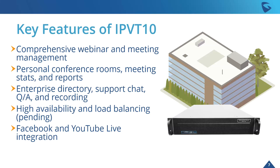So some key features of IPVT10: it has comprehensive webinar and meeting management built into the device. Personal conference rooms, meeting stats, and reports can all be launched by anyone within an enterprise, and can then be joined by anyone within or outside of the network. I'll go into how people can join and participate in a second. It has an enterprise directory that connects completely with any type of contact system you're working with, and has support for chat, Q&A, and recording. High availability and load balancing is a feature that's pending, and should be coming with the next release. Of course, it has Facebook and YouTube Live integration as well, in case any meetings, webinars, or town hall style presentations are important to be sent out, whether to customers, clients on social media, or possibly even shareholders.